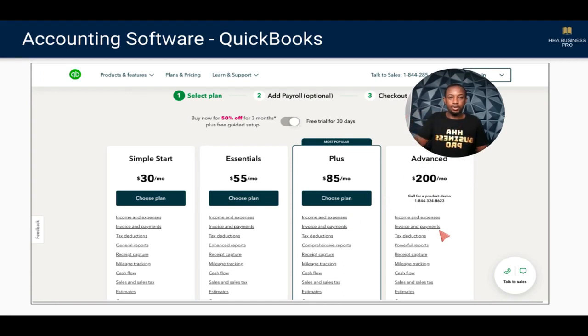Next is your accounting software. We recommend QuickBooks. Obviously, there is plenty of software out there that competes with QuickBooks. Same thing with payroll software, right? There are plenty of competitors to Gusto, but we recommend these ones because they're super easy to use and they're designed specifically for small businesses. The plan that I recommend is the Essentials plan, the $55 per month. This one is just good. It works just fine. That's what I like because it's got plenty of features that work for small business. And what I love about QuickBooks, user experience is excellent and the customer service is great.